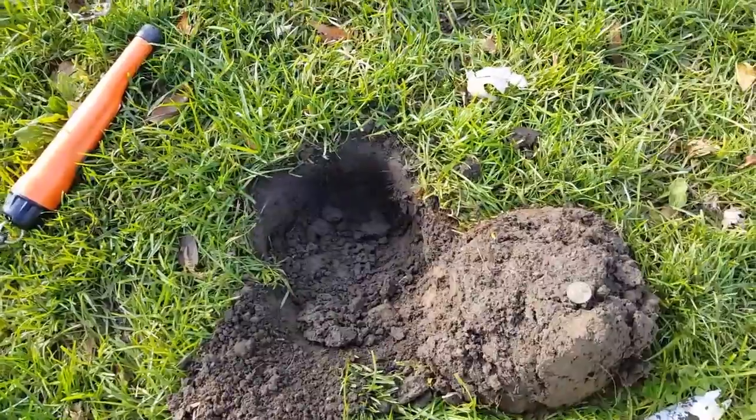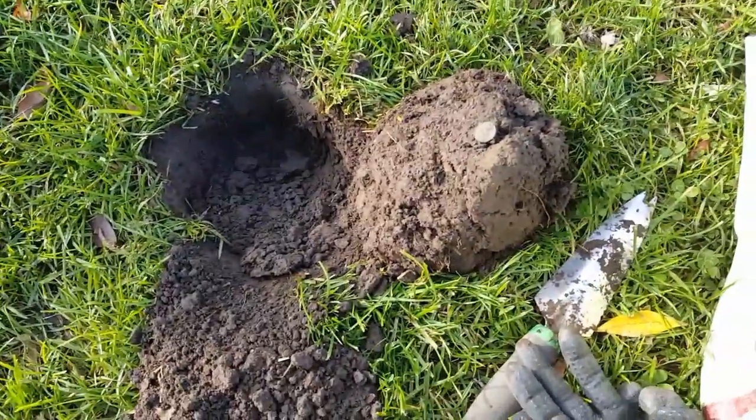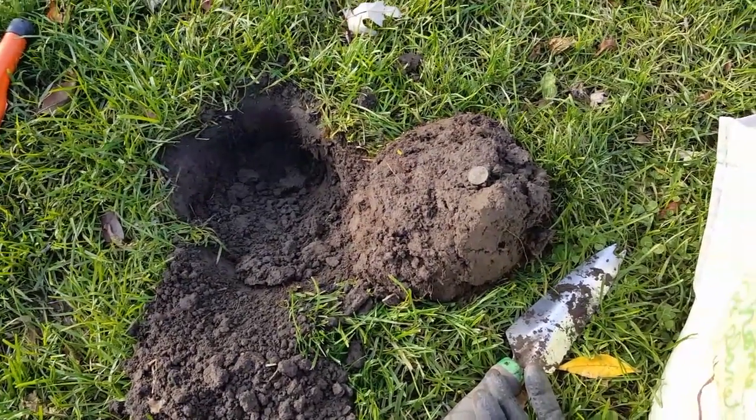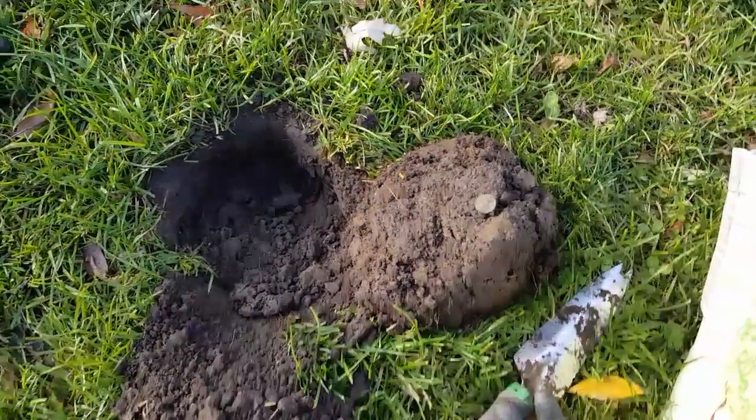Hi guys, I'm out with Mike, Diggin Canada, and Darryl, Cashmo, my usual partners. We're hitting a baseball field at the park we've hit before several times.